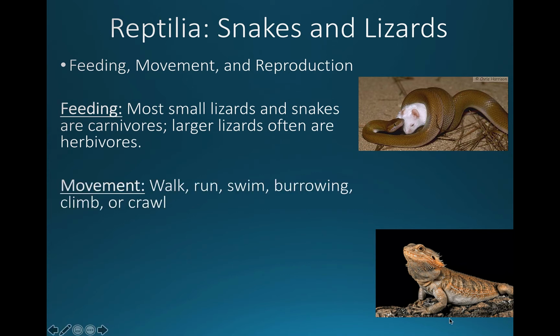Okay, let's talk about movement next. Snakes and lizards can move in a variety of ways. Lizards can walk and they can run. They can swim and they can burrow.